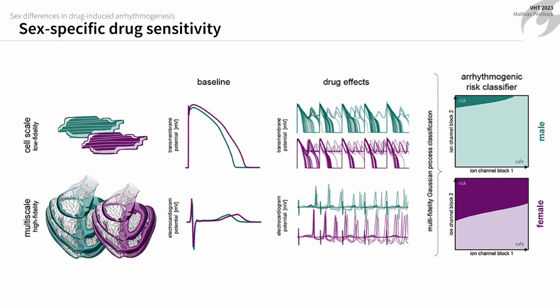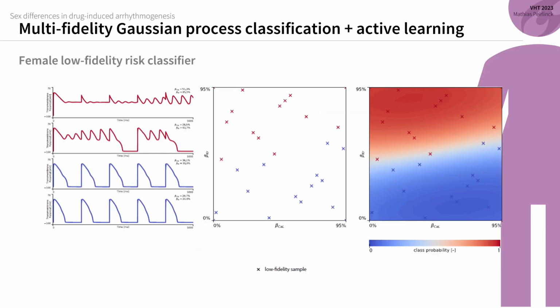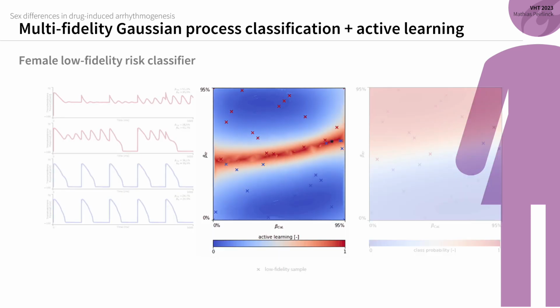But we use this for a sex-specific drug sensitivity study here. So how that worked is that we first did cell scale simulations. We filled the parameter space with Latin hypercube sampling, trained a Gaussian process to have a first rough idea of where this classification lies in the low fidelity space, and used active learning to really explore and exploit that boundary.